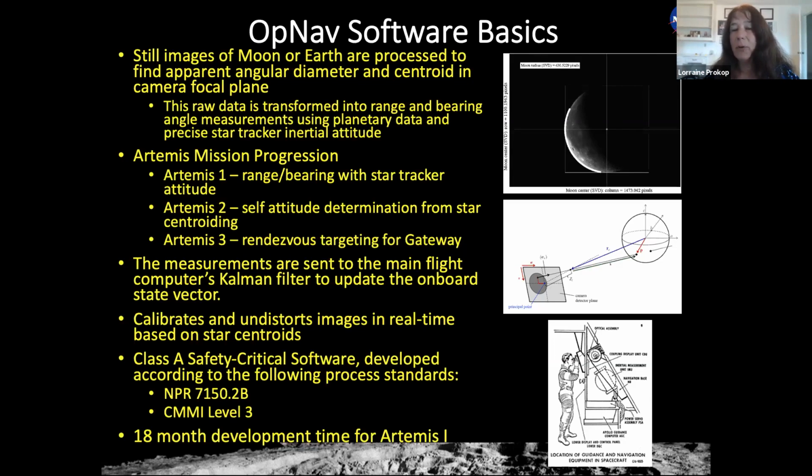Just to note, I have a picture there of the Apollo space sextant. So getting an onboard navigation update isn't new. The way it was done for Apollo was a manual sighting, to confirm, or if you lose comm, to come up with bearing and range. So this is sort of an autonomous analogy or replacement for that. Next.